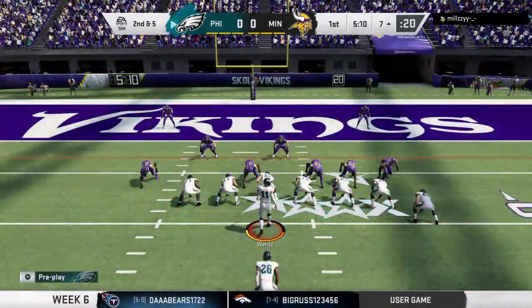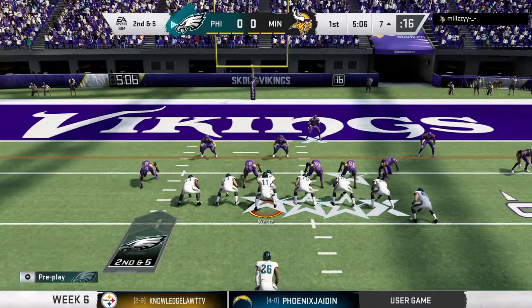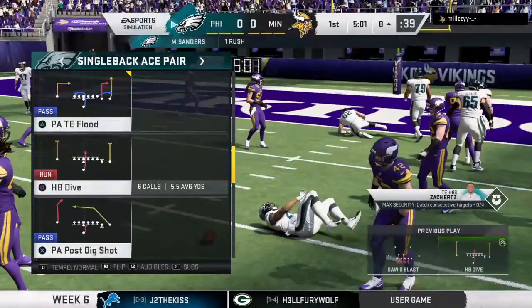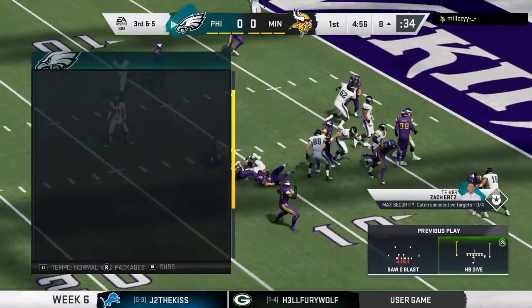The 1st down run got 5. Here's 2nd and 5. Here's Miles Sanders, the rookie 2nd rounder from Penn State. And running room scarce here. He's going to be stopped in his tracks at the line of scrimmage.